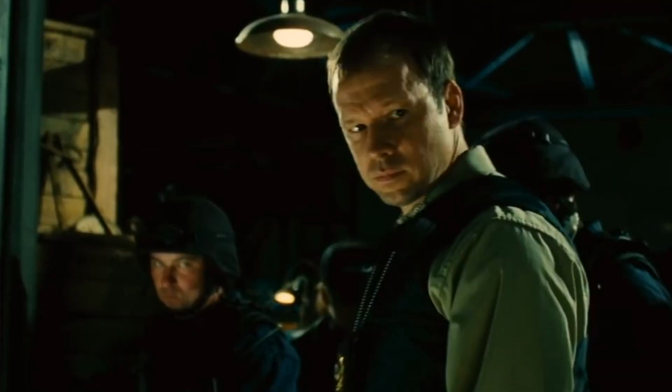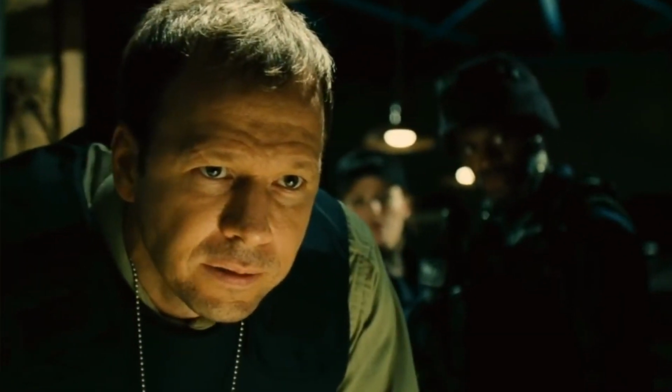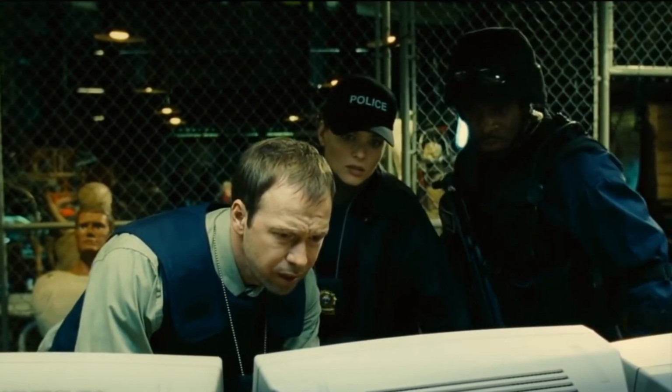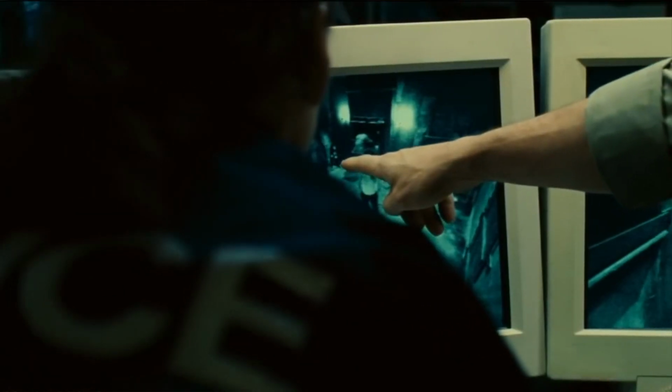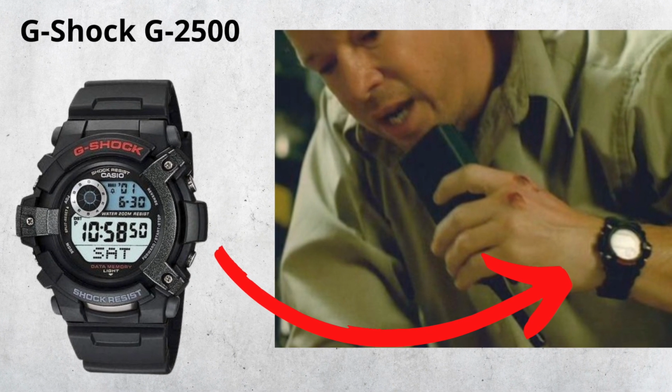Let the game begin. We finally arrived at what is arguably my favorite movie franchise on this list, Saw, and we'll be talking specifically about the movie Saw 2, which was released in 2005. In Saw 2, Detective Eric Matthews is chasing down the Jigsaw killer and eventually confronts him in an old factory, but then he realizes that his son was kidnapped and put into a deadly game by Jigsaw himself. And so this new bit of information makes the detective pretty upset, and eventually he loses his cool long enough for us to get a nice good look at his black G-Shock G2 500.